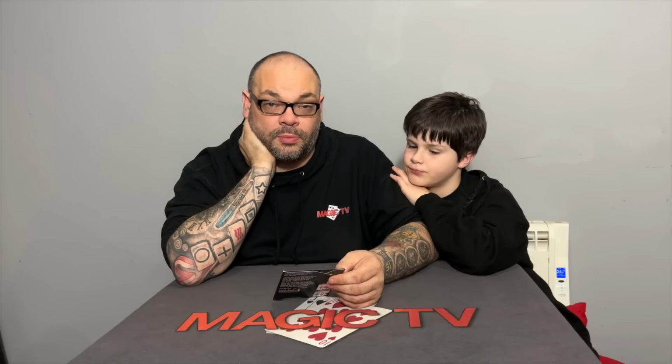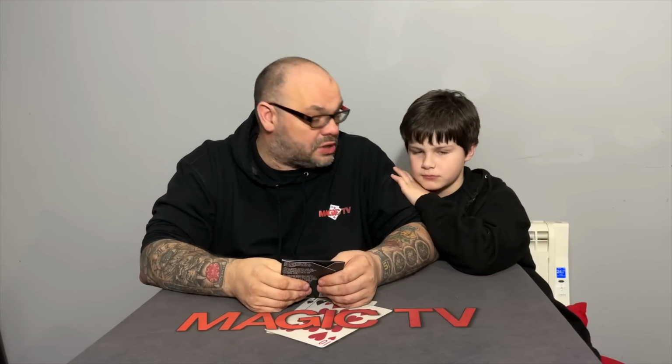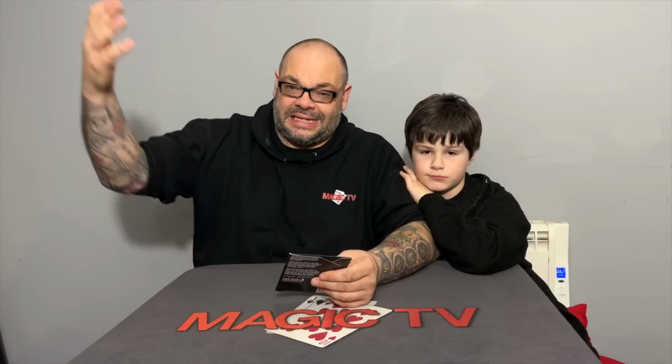My issue with it is I just don't think it's as good as the original Card Warp for a few different reasons. I think that it's a little bit too clever for its own good. And I don't want to sit here and diss Mario Lopez. I mean, he's a FISM winner. I've never even entered FISM, let alone won FISM, so I can't sit here on my high horse and talk about how Mario Lopez's trick isn't very good.